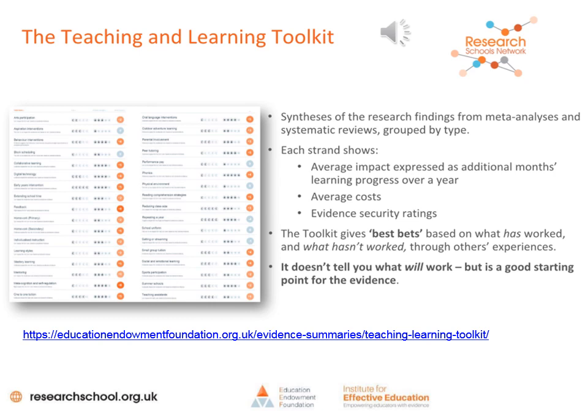So there may be something that appears to be really high impact, but it may have a padlock rating of only 1 padlock, and therefore the evidence strength is reasonably weak. It might be something like metacognition or peer tutoring, where the evidence strength is 4 padlocks, so the evidence strength is reasonably strong. As it says in the slide here, it gives you an idea of the best bets.